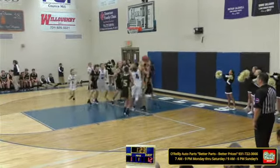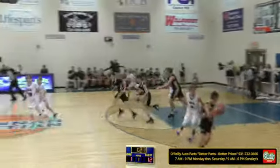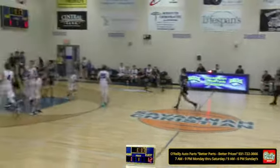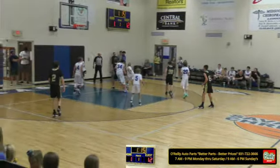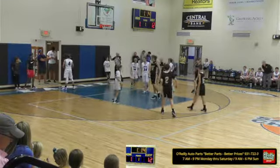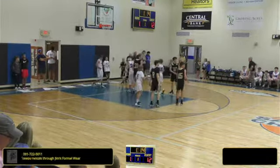And the inbound, the shot up, no good. From Browder. Bryant wide rebound. Bryant over to Stegall. Stegall drives inside. Stegall loses it. Tipped out though by Browder. It's going to be Cats ball.